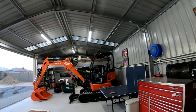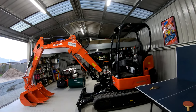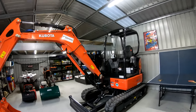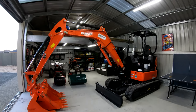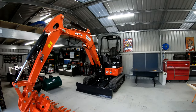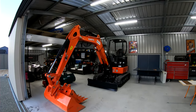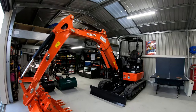So there it is in my shed, the new toy. So yeah, I'll be giving this a test run very soon. I've got a job where I have to dig out stumps, so that'll give me a good play with it. But yeah, I'm pretty impressed with it. It's a nice looking machine. Hopefully it does the job, which I'm sure it will. So yeah, I'll give you an update, see how it goes.